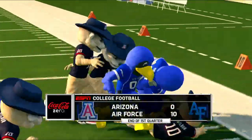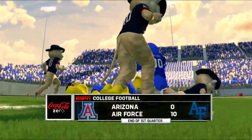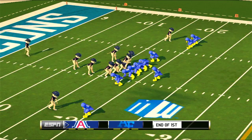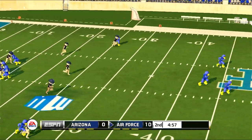We've reached the end of one. Air Force has got a 10-point lead. And we're ready for more football here in quarter number 2. They get this one off, and it's a beauty.